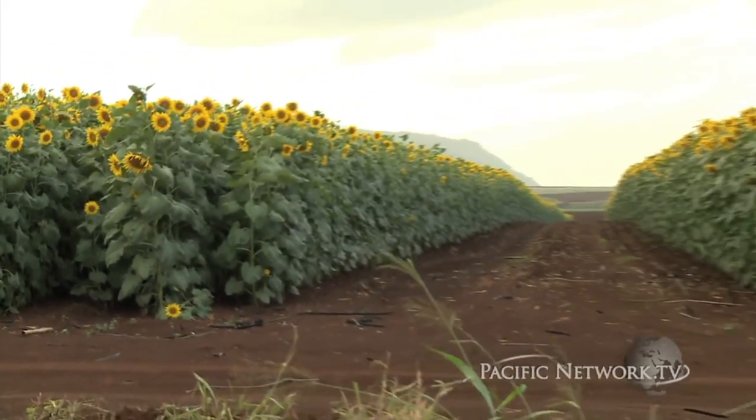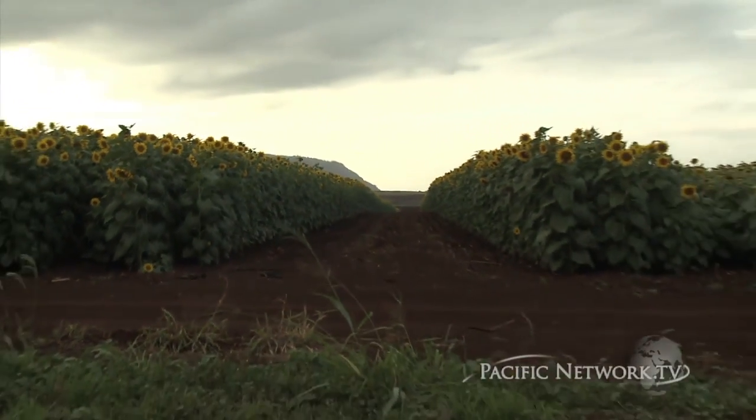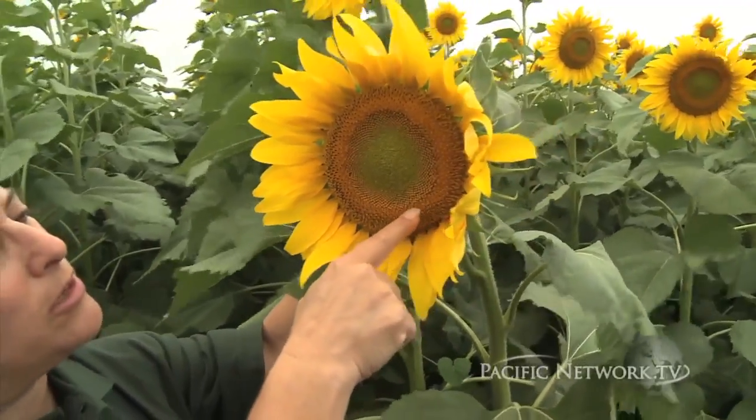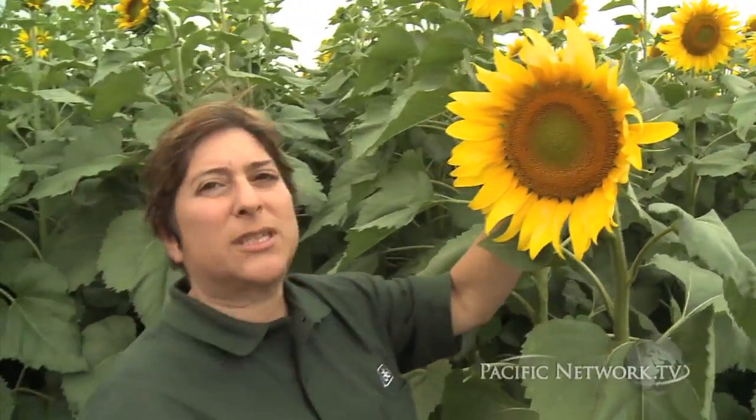Research determines which varieties of seeds work best after genetic engineering. Here where you see all the little flowers, there will be individual seeds, which then will be what is harvested and crushed to make sunflower oil.